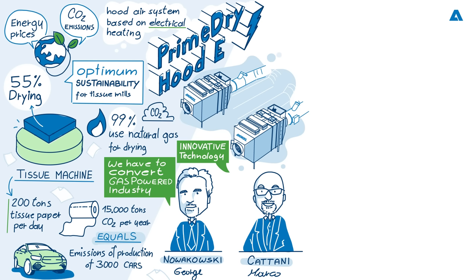So we're going to move on to the second question now, which is, can you give us a general introduction to the PrimeDry Hood E? What does the E stand for? I'm guessing it's electricity, according to our discussion so far. But also a history of the proven application. Can you just give us a little bit more there?